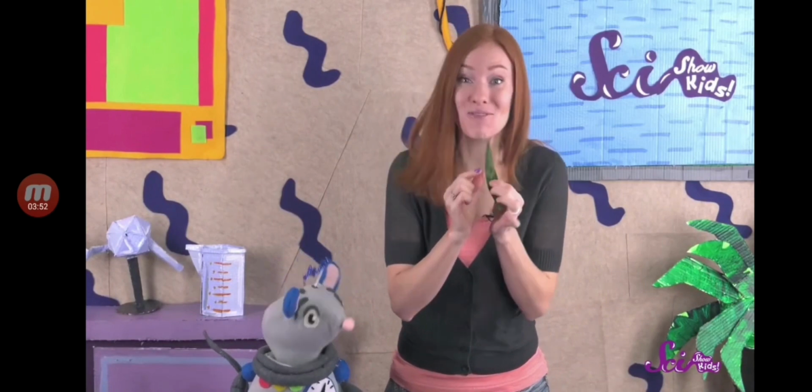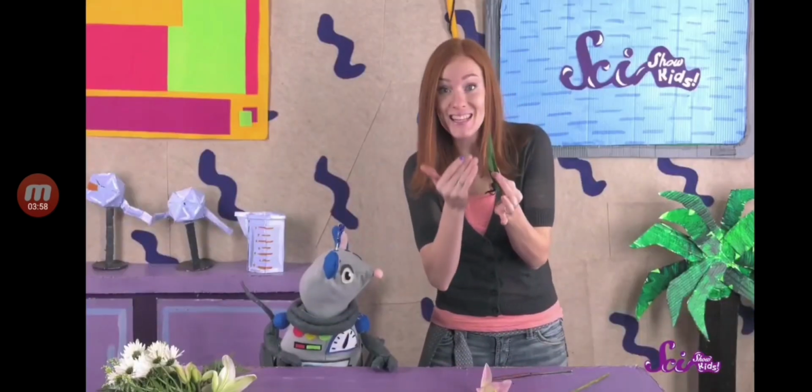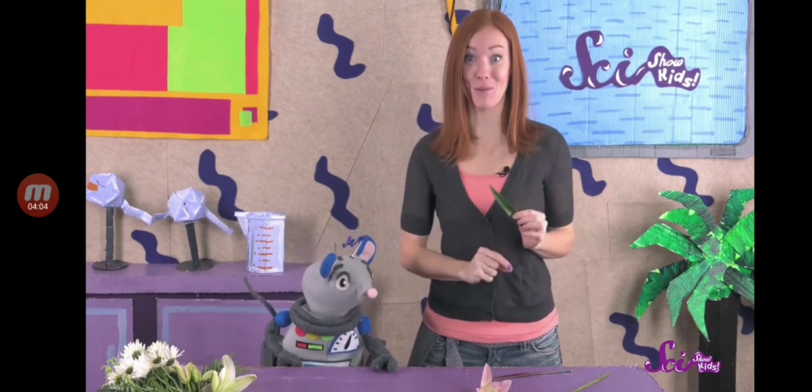See those little lines running through the leaf? Those are veins, and they're a lot like the veins that move blood through your body. The veins in the leaf bring water and nutrients in from the stem, and they carry the food the chlorophyll made to the rest of the plant. So the stem and the leaves collect and carry water, food, and other nutrients that help the flowers grow and stay healthy. So now let's look at the flower.